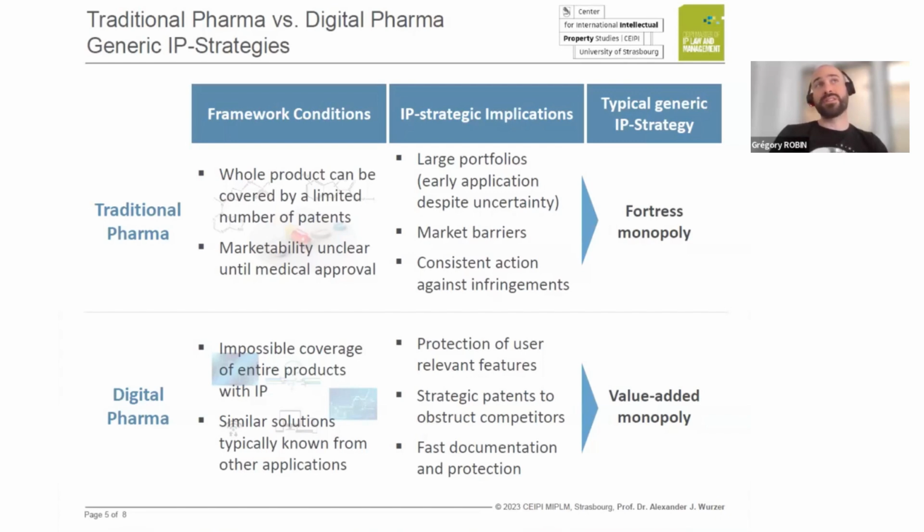On the other hand, in digital pharma, it's quite impossible to cover everything. Like we said just before, there are a lot of new technologies, lots of competitors, lots of new features that you have to take into account, and you can't put patents on each of them. If you go through software, for example, you can achieve different features with different software. So you can't protect your feature of the software because someone else is just going to do the same thing in another way, but at the end, the same result.